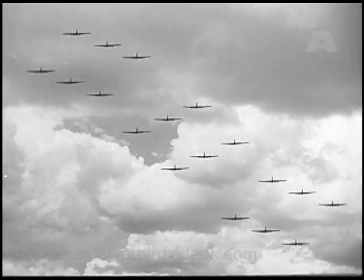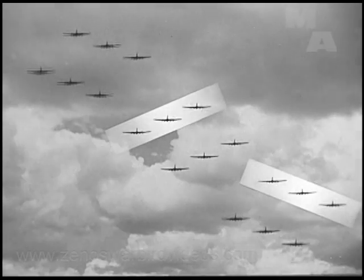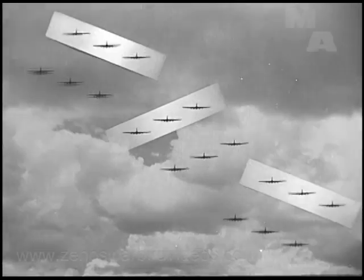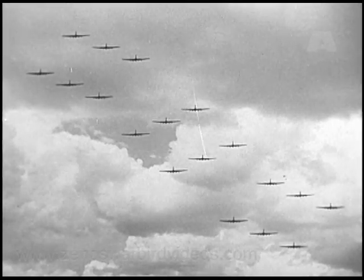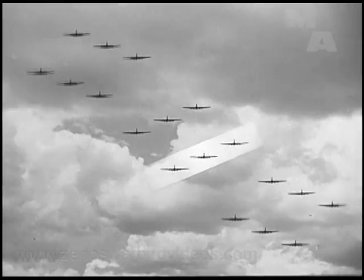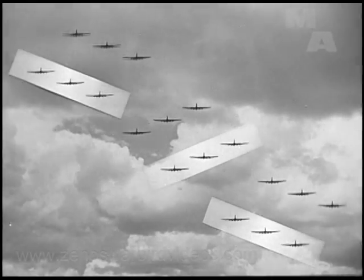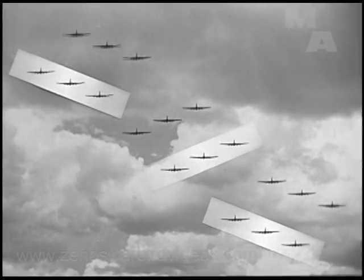The first element of the lead squadron is stacked high left and low right. The first element of the low squadron is stacked high right and low left. Likewise, the first element of the high squadron is stacked high right and low left. All second elements are flown low. The second element of the lead squadron is stacked high left and low right. The second elements of the high and low squadrons are stacked high right and low left.